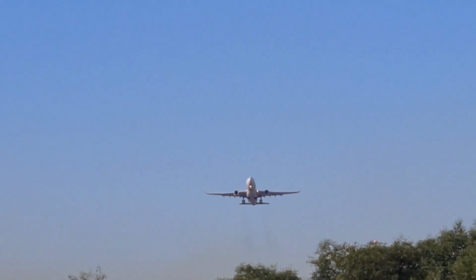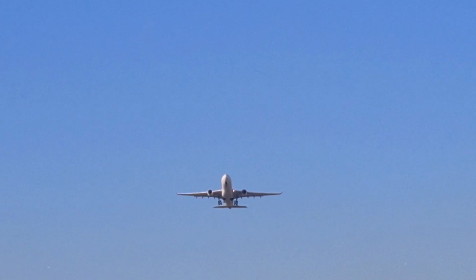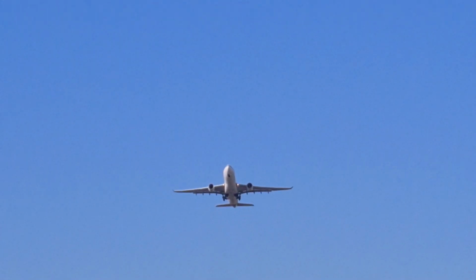QF643, one of the morning services, Sydney Perth. It's a Qantas A330-200. QF643, Sydney Perth.